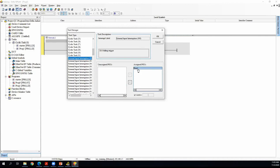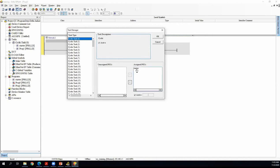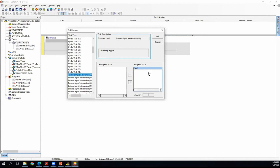As I said, it's a kind of condition, waiting for this condition, and when it happens, it executes once, and then turns back to cyclic task 0. Let's say it was inside the starter and executing the starter, but not finished. Then on x0.0 digital input there is a signal. The PLC directly jumps to program 1, executes and finishes program 1. Then the PLC turns back to task 0, starter, not from the beginning but the place it stayed before. So it just keeps going from the same spot. So this is the cyclic task and external input interruption.